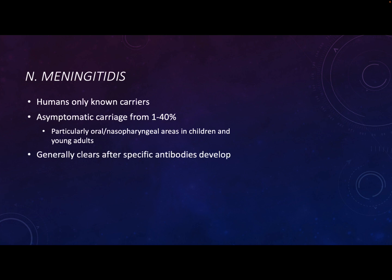Again, generally, if it does get outside of where it's supposed to be, it can be cleared by antibodies. But in some patients, for whatever reason, it will go to the central nervous system where we don't really get a lot of antibodies circulating, or it can cause the septicemia before the antibodies develop.